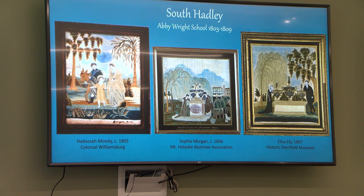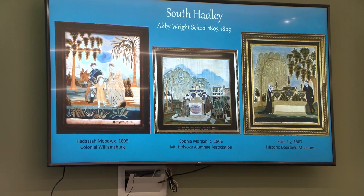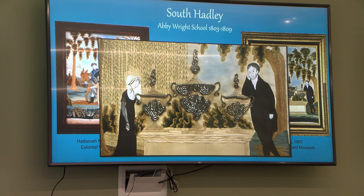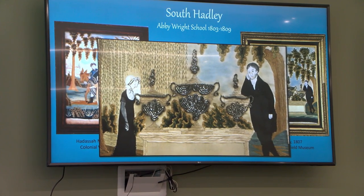In the process, young women attending our school received an academic curriculum to some extent, and also quite a variety of ornamental arts, such as this embroidery. There are many mourning embroideries taught at many different schools, but the telltale feature of Abby Wright's school is this coiled silver metal thread. You can see it on the top of the urns.